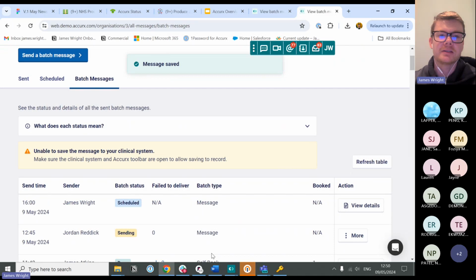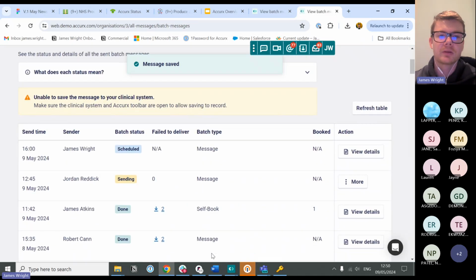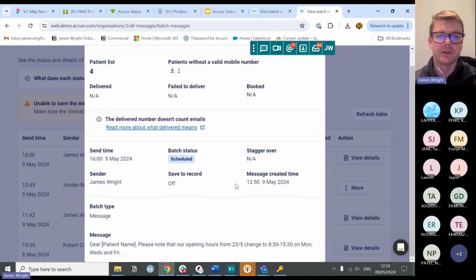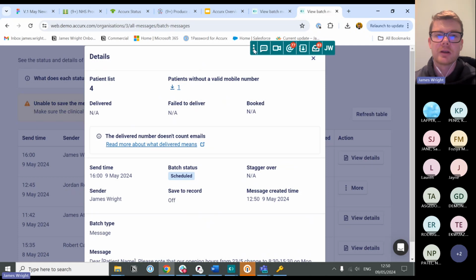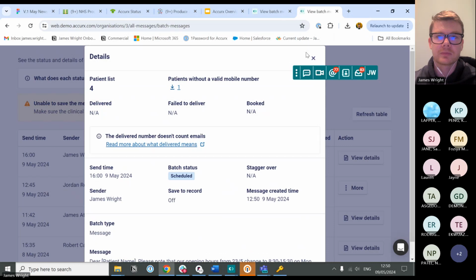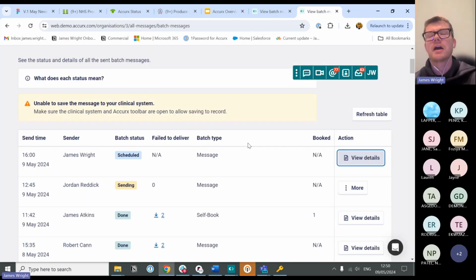And then this will be added to your queue of message types. So if you needed to cancel it for whatever reason, you can do so in the product. Also, if messages haven't been sent yet, you can contact our support team and they can look into whether they can be cancelled.